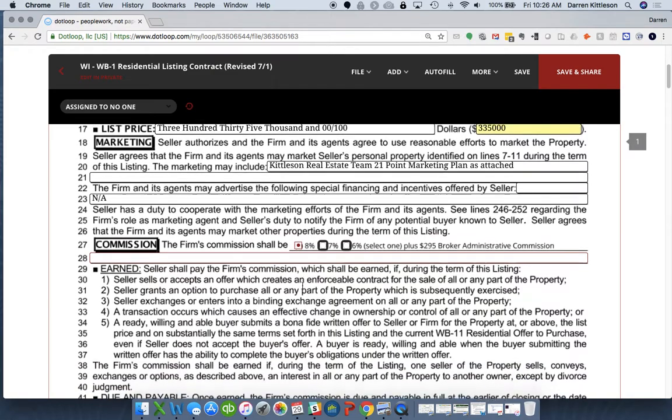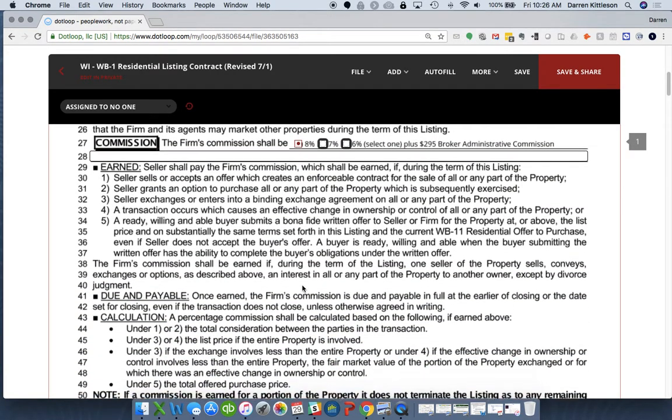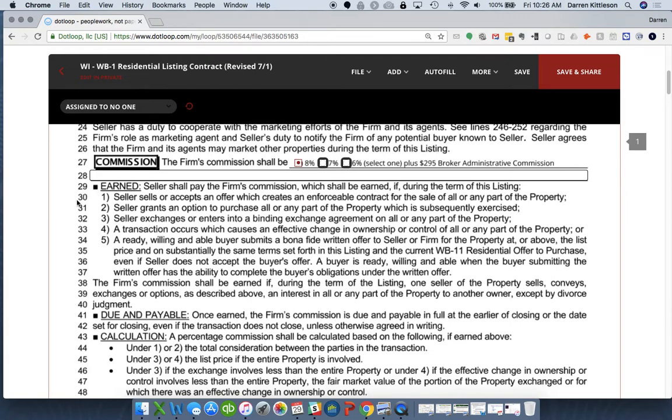Now we're going to go through the next section, and then we'll break this video to the next one. But it talks about commission. It says it's earned when the following has happened. So seller shall pay the firm's commission, which is earned if during the term of the listing, number one, the seller sells or accepts an offer. That's what most sellers believe is when a commission is due, so that's true.